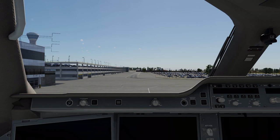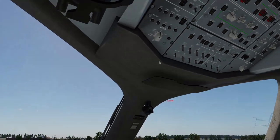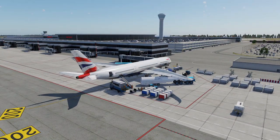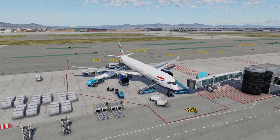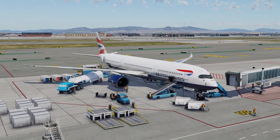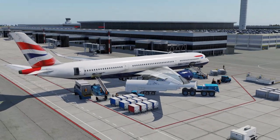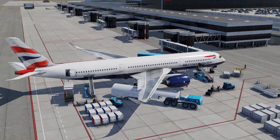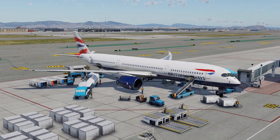Okay, so here we are in the cockpit. I've done nothing apart from turn the battery on and then turn on all of the exterior equipment just to show you what you get. This is the FlightFactor A350, and it's quite nice. I'm sure there's better ones out there, but I quite like just the complexity of this model. It looks really detailed. The liveries are nice, and it doesn't completely destroy your frame rate, this one.